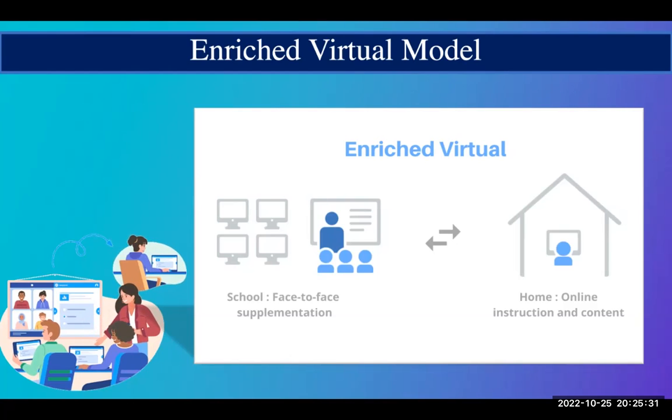Can I have one example from you? One example of the enriched virtual model, which you already experienced. Can you give me one example of the enriched virtual model? One example, please. Can anyone please give me one example of the enriched virtual model which you already experienced in the recent past?